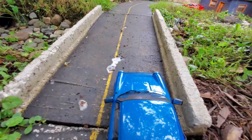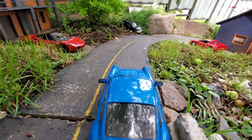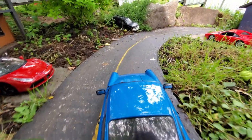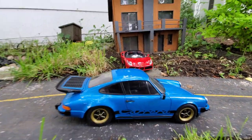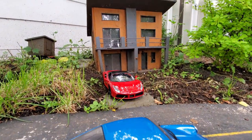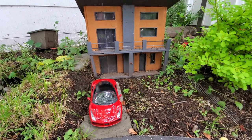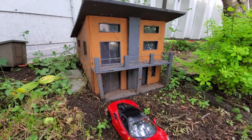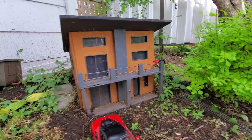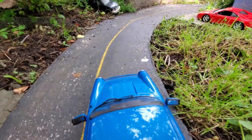Some bird pooped on my bridge. That's all right. And we stop here. Now this next house, I built this one 3 years ago before I settled on where my village was going to go. It's a nice house. Of course, electricity is all wired up. Let's go see the next house.